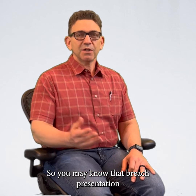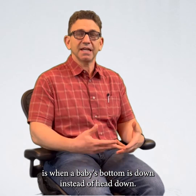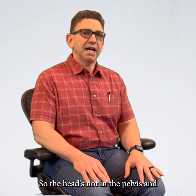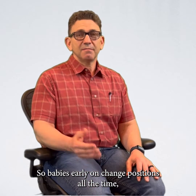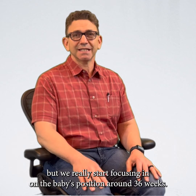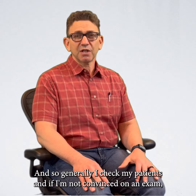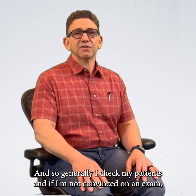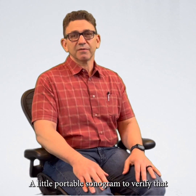So you may know that breech presentation is when the baby's bottom is down instead of head down. So the head's not in the pelvis. Depending on when that happens, it's not a problem at all. Babies early on change positions all the time, but we really start focusing in on the baby's position around 36 weeks. Generally, I check my patients, and if I'm not convinced on exam, it's called Leopold exam, then that's when I do a little portable sonogram to verify that.